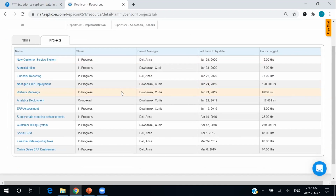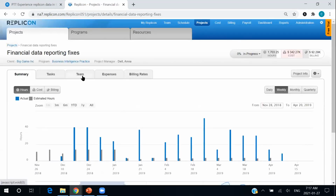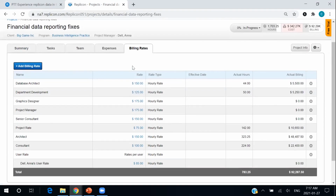Now, these are the only projects that she will be able to see project information about. Even if they are in a different program with other projects, we will not be able to see any of that information again until we have given access to it. And then on top of that, we will only be able to see the project information that we are given access to. So it's a lot of levels of permissions, but one of those examples would be billing rates. So our billing rates can be added or subtracted at any given time.